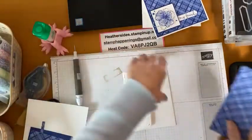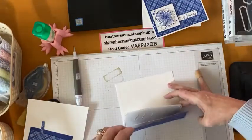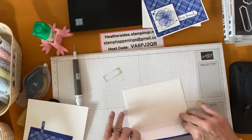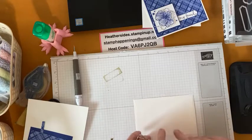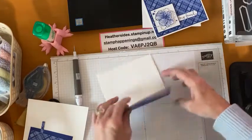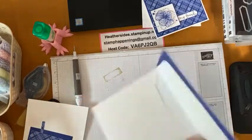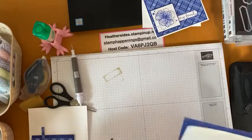Okay. I really like the Designer Series paper this year for the color families. And you can get this in all of our color families. They all have the same patterns, but you can get the different colors that are in the color families, which works great for envelopes when maybe you don't use a Designer Series paper on the card itself, but you just want a color coordinating envelope. I love it. Robin says she does too.